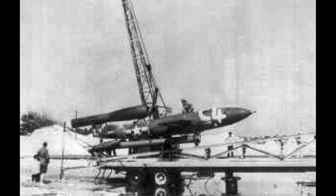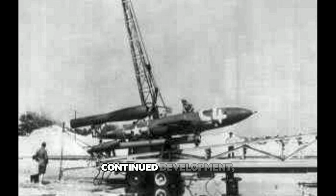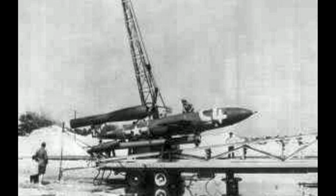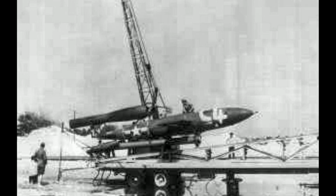That became the consensus. Interesting technology, promising test results, but unproven in combat conditions. The Pentagon authorized continued development, a modest $2 million for 1967. Enough to keep the program alive, not enough to scale production.